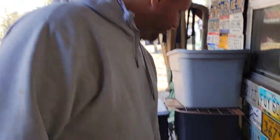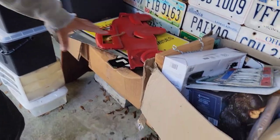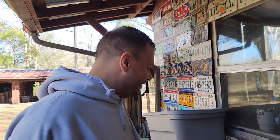Walking out the door, George, look what I just found! Where did that come from? I don't know. All of this stuff still needs to be hung up on the house. Yes, it does. Let's get back to the boxes.